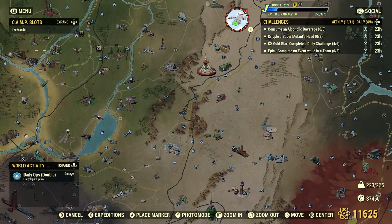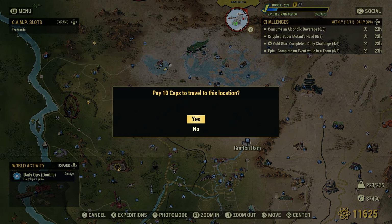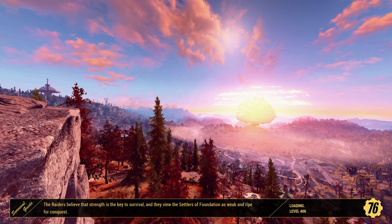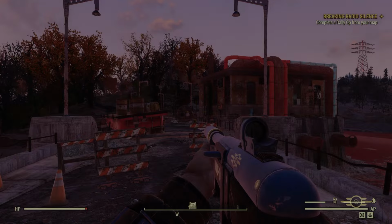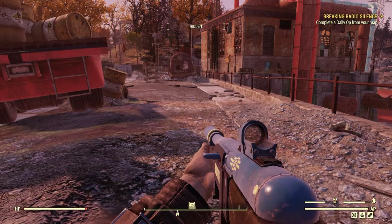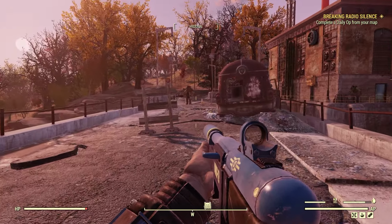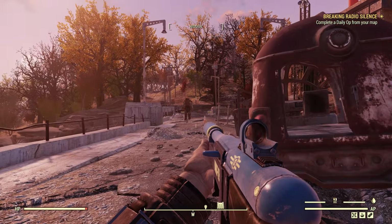Where we're going to take you here today, let's go to Grafton Dam. We haven't been here in a little bit, actually. Again, if you're a person that doesn't like the fast travel, that's why I try to give you guys as many options as I can around the map, depending on where you're at. You can check those out if you so wish. I know there's people that like to physically walk and enjoy the game. There's definitely nothing wrong with that.